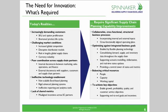Also, when you look at integrated business planning, a lot of companies had implemented S&OP processes which were very reactive as opposed to proactive. And today's technologies, including IBP, enable that culture to be more proactive than reactive. Balancing critical resources is very important as well. So looking at people, capacity, working capital, these are some of the core metrics that help you measure where you are in terms of your performance.